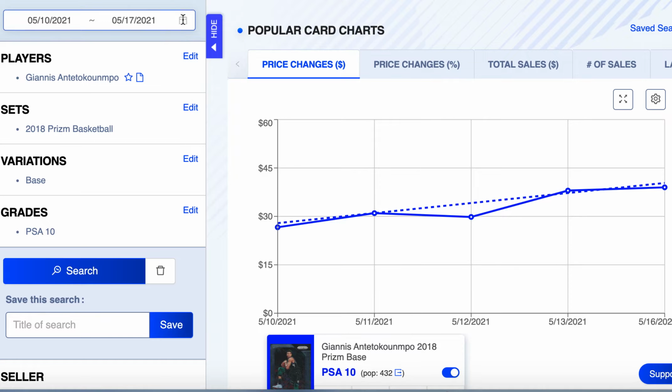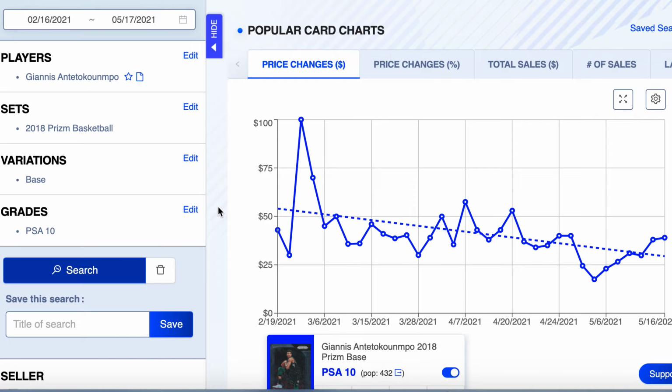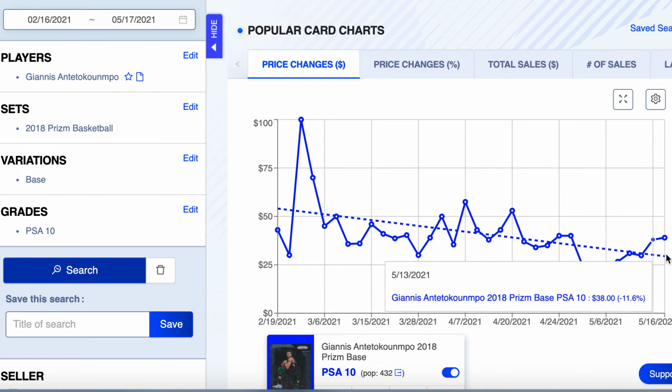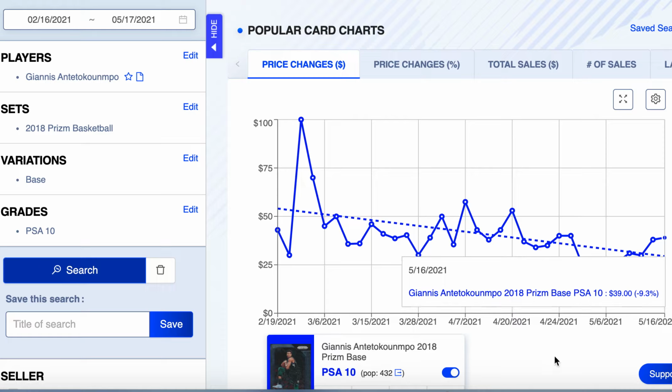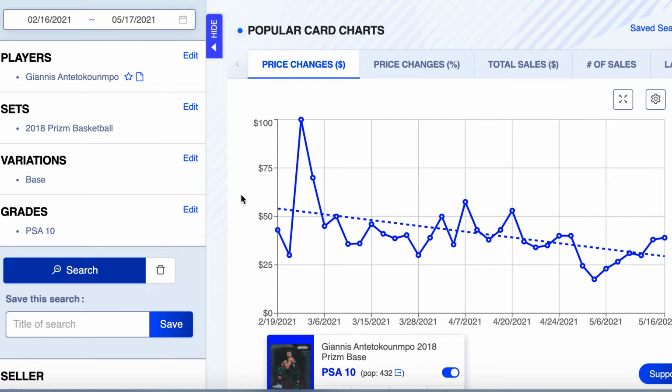Okay, Giannis. Let's pull it back 90 days. Obviously, the Bucks, I think they're the 3 seed. And this card's overall has kind of ticked down. It's been on an uptick as we got closer to the playoffs. A lot of these cards have just been going up over the past week and a half, 2 weeks, because as we're getting closer to playoffs, people are getting a little more hyped. Giannis, he's going to be playing. He's going to do some stuff.